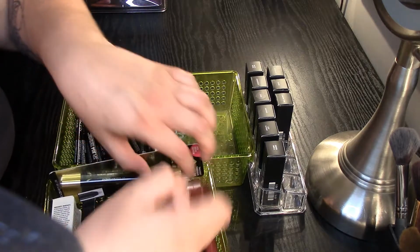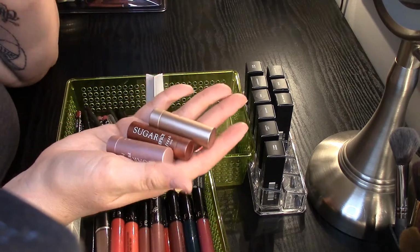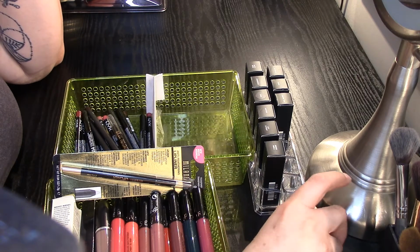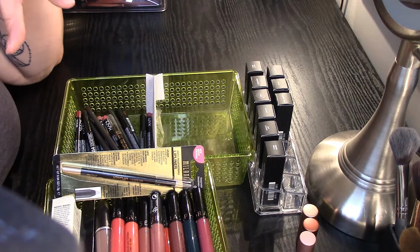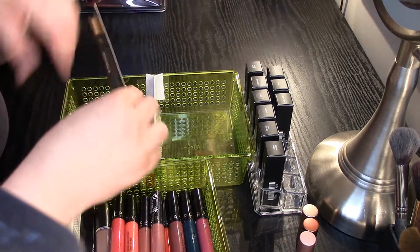And then I have a couple of these Fresh lippy things, which I freaking love. These are so good. I'm going to leave those at the side for a sec because I'm not really sure what I want to do with those. I'm really just trying to sort everything out in my mind for right now. And I'm just struggling a little bit with how I want to proceed here.